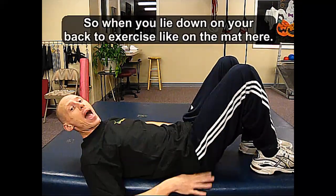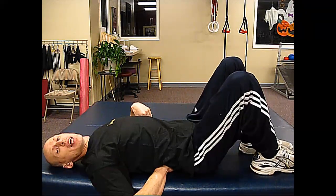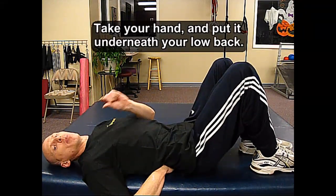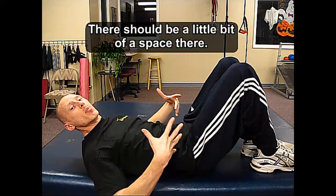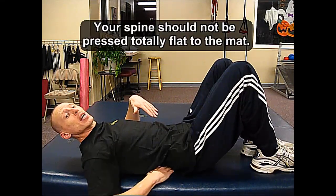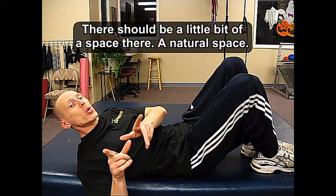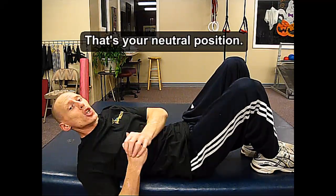So when you lie down on your back to exercise, like on the mat here, take your hand and put it underneath your low back. There should be a little bit of a space there. It shouldn't be pressed totally flat. Your spine should not be pressed totally flat to the mat. There should be a little bit of a space there, a natural space. That's your neutral position. That's the position you want to maintain the entire exercise.